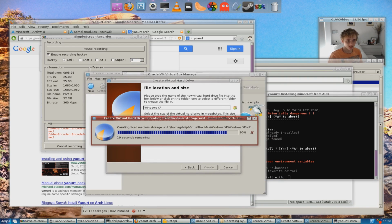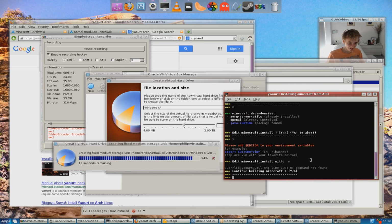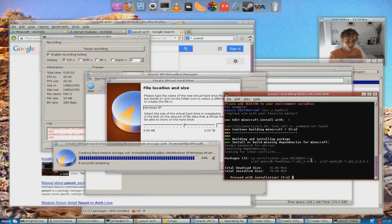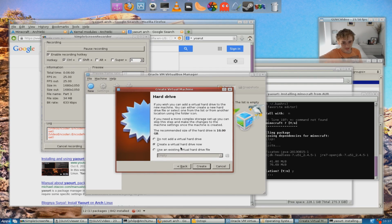Now, how's this VirtualBoxing? 19 seconds remaining. Good thing I was talking about Minecraft all this time. Okay. Edit Minecraft? No. Oh, wait. Duh. No. Continue building? Yes. Okay, now it wants the password for Philip. Okay. Yes. 41 megabytes. Okay. Installing. Fantastic.